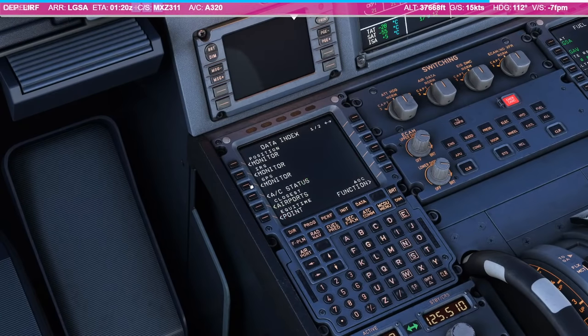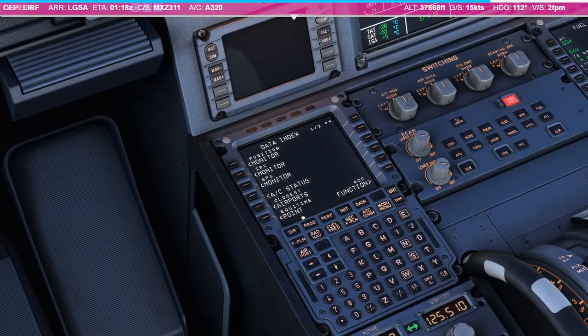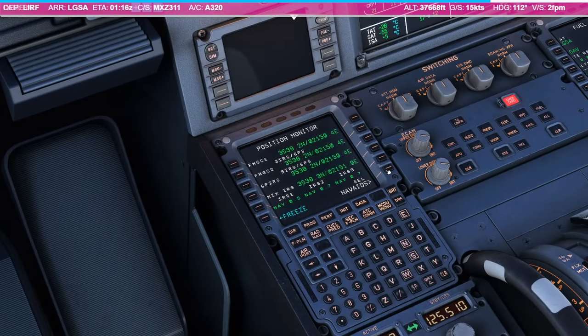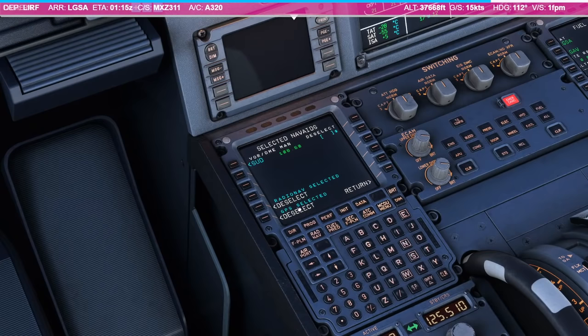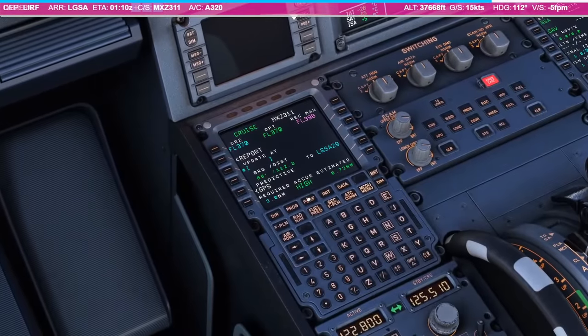If I go data, GPS monitor, here you go, you can see where the GPSs are, and sometimes it'll be broken in here. So if I go to data, position monitor, select nav aids, I can then deselect the GPS and have it run entirely without it. There we go, GPS primary lost. So the GPS is now off, but the accuracy of the airplane is still high.